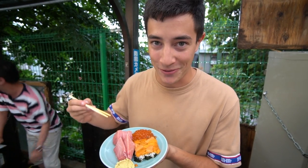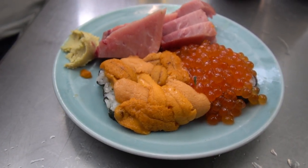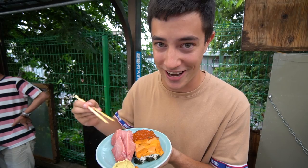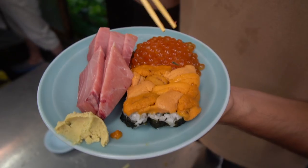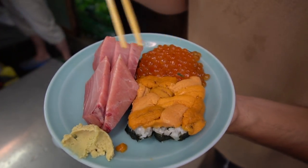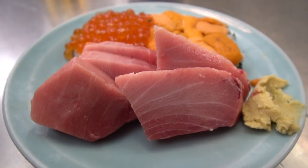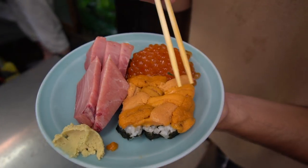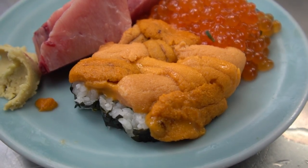Our first plate has arrived other than our appetizer and I'm already being blown away by this. This is gonna be one of the most incredible seafood platters I have ever ordered in my life. So let me introduce everything we have here to you guys. We have a trio of three amazing looking seafood. So first up we have the tuna. We ordered chutoro, which is the medium fatty. Next up we have overflowing rolls of tons of uni, sea urchin.